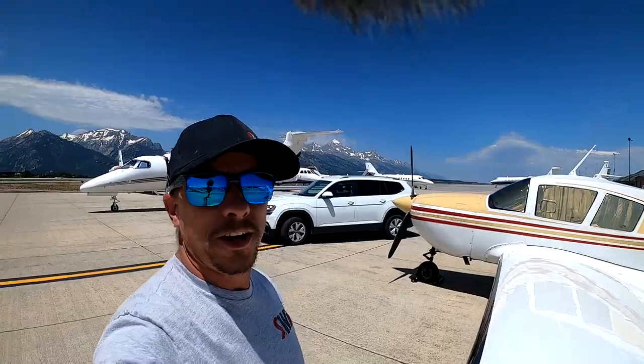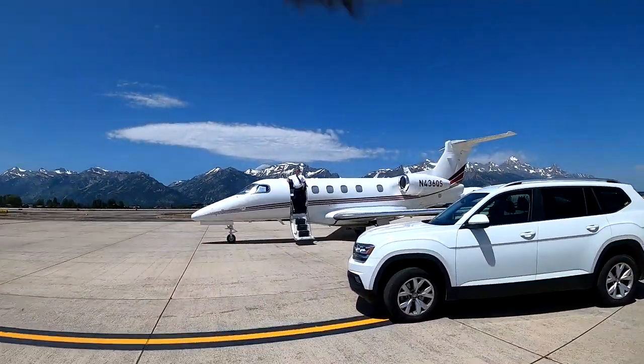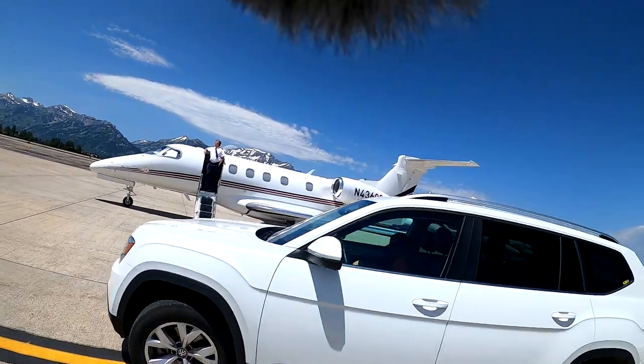It's not every day we get our car delivered to us on the ramp. We get to pretend we're playing with the big boys today.